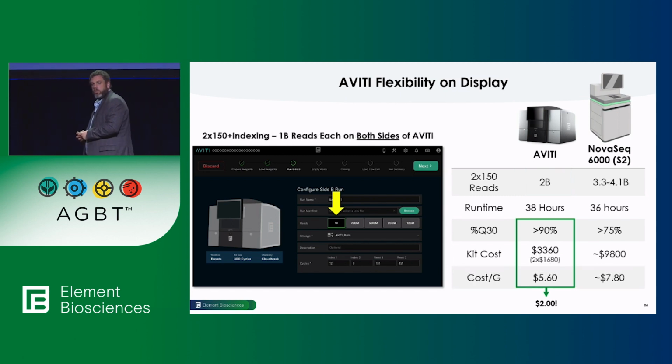Finally, around the S2 flow cell on the NovaSeq system, now here, the NovaSeq generates a lot of data. If we run both sides of our instrument, we can generate 2 billion reads using 2 consumable kits. Comparable in terms of runtime, still costs less per G. Data quality, still higher. So finally, I'll conclude around our $200 genome announcement.